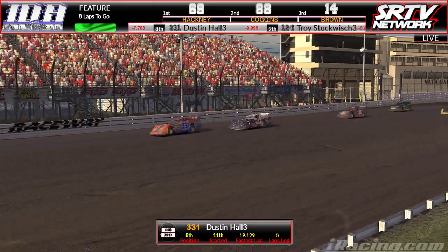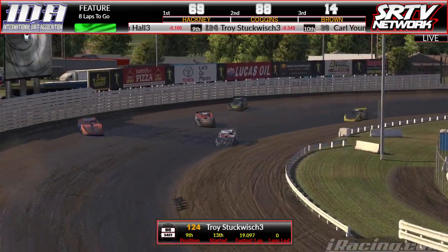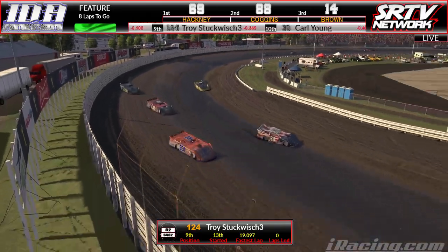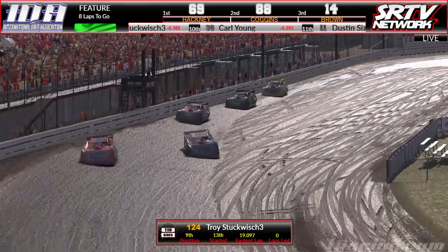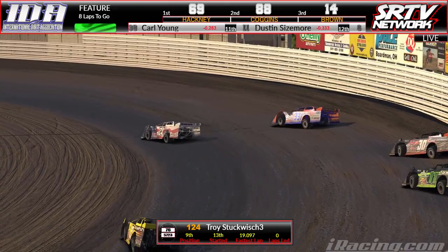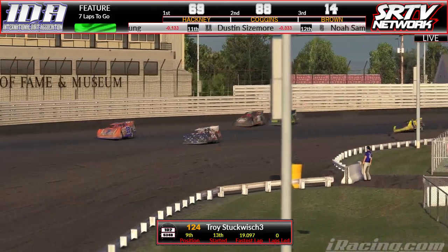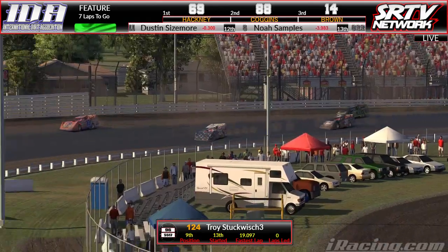Dustin Hall started 11th. He's up to 8th. Troy Stuckwish, he started 13th. He's up to 9th. So he's picked up 4 spots so far. Fastest lap is a 19.097. You see that at the bottom of your screen. As these two are side by side, Dustin in the 331, Troy in the 124.